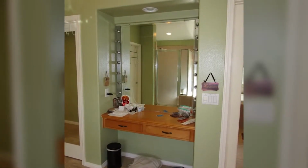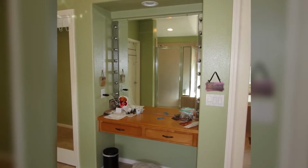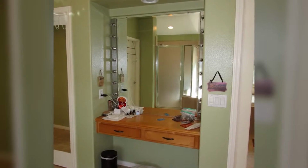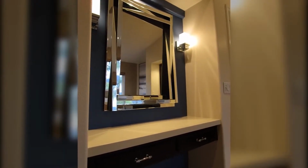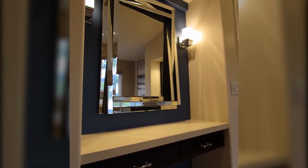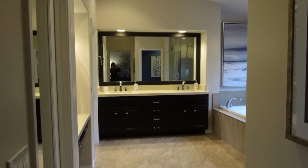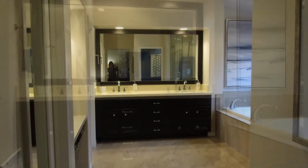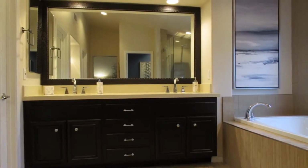The dramatic difference was the mirror and the sconces. This was easy to do. The old mirror was just broken off the wall, and the electrical was already there for the two new sconces. This new mirror, which has a lot of dimension to it, really catches your eye. It is va-va-voom. My clients now have a stylish spa-like retreat that has added significant value to their home. From start to finish, it took 3 weeks to complete this project.